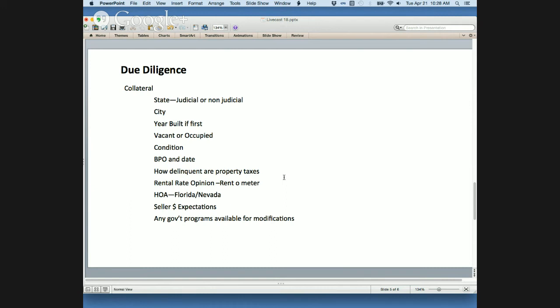In addition to that, in most cases, the seller of this tape is going to put in a value of the property. They're going to put in how much they believe the property is worth. What's the fair market value? The date of that will have a very large impact on what you're going to assess it for, because the property probably has gone down in value since the lender or the seller of this tape has given a BPO on it.